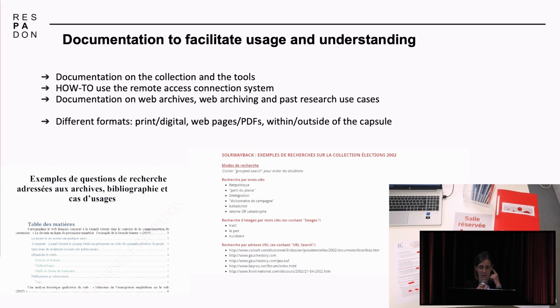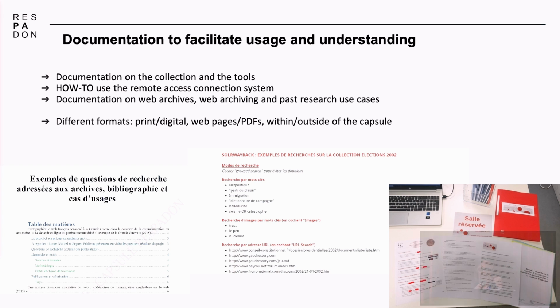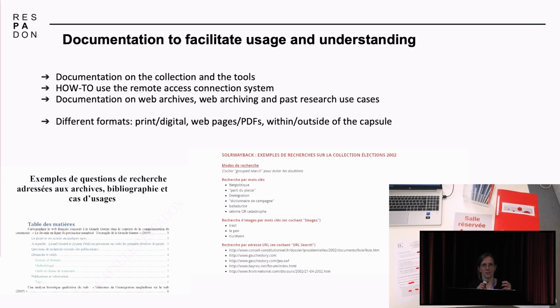And last but not least, we also worked on documentation in several directions. So documentation on the collection itself, its content, its production context, the tools, how they work, but also guided step-by-step examples, and also the remote access system itself. We also provided general information about web archiving and reassembled documentation we had from previous research projects using web archives, to drive use cases.